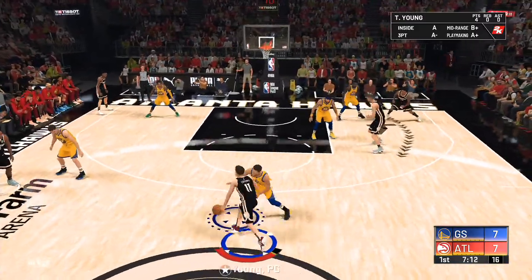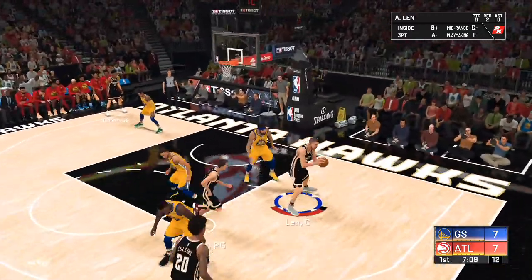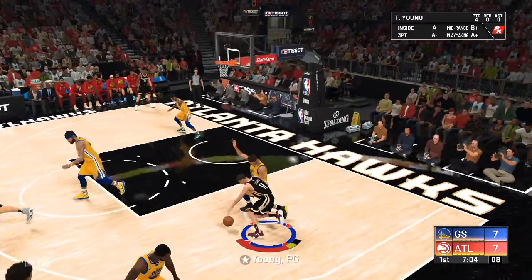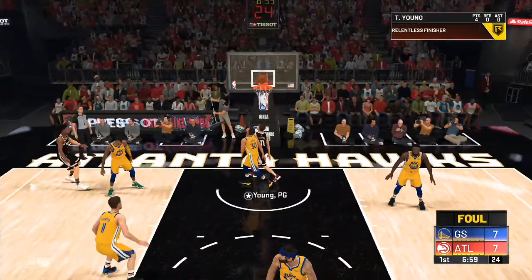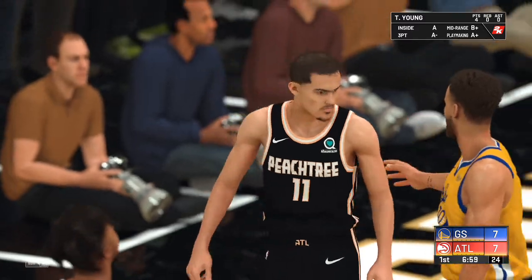Now, here is Young. His offensive numbers jump right off the screen at you. He's averaging over 29 points a game. Len finds Young. And contact on the shot, so he'll be shooting free throws here.